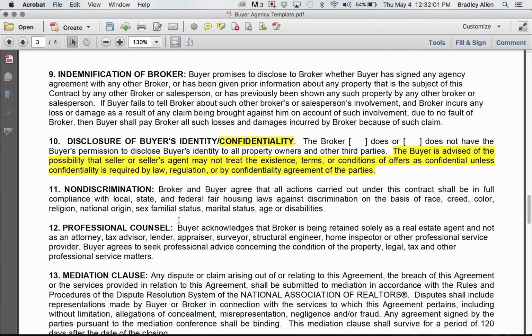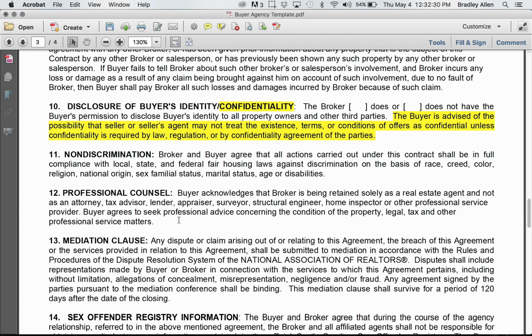Number 10 talks about the disclosure of the buyer's identity and the confidentiality of it. So pretty much we have to disclose who you are to the seller. They're going to see it on the contract, and that's their right. However, if you think them seeing your name will be a detriment to your negotiating ability, like you're a celebrity, a pro athlete, or it could be just know them from life and they're going to treat you differently, then let us know. We can get you with an attorney that might be able to do something still legal but kind of hide your identity from them.